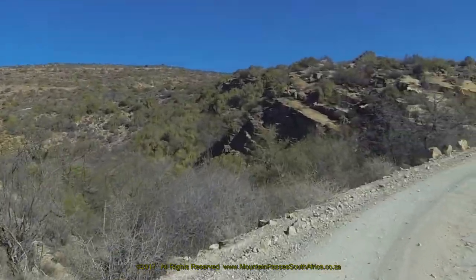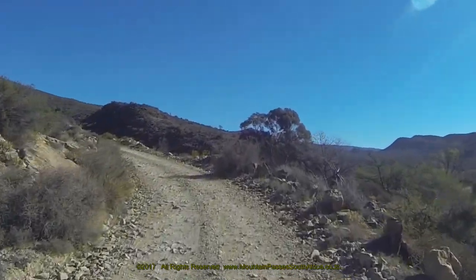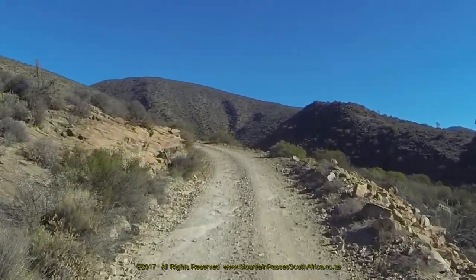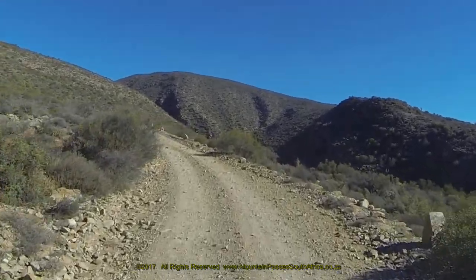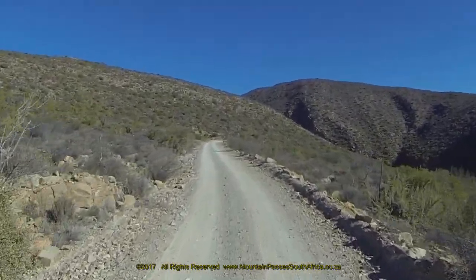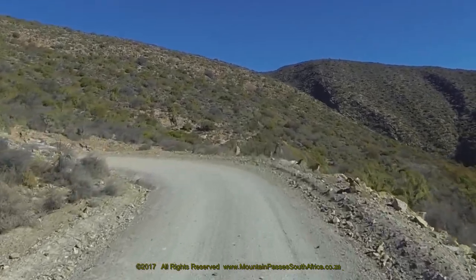From this point, the climbing begins at a gradient of around 1 in 10, and the width of the road decreases. A number of corners need to be negotiated as views of the valley open up on the right. At the 800-meter mark, the first hairpin bend makes its appearance, which swings sharply to the left through an arc of 130 degrees. You'll need to drop your speed right down to 20 kilometers per hour for this corner.